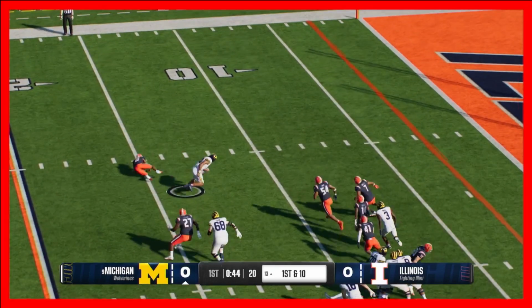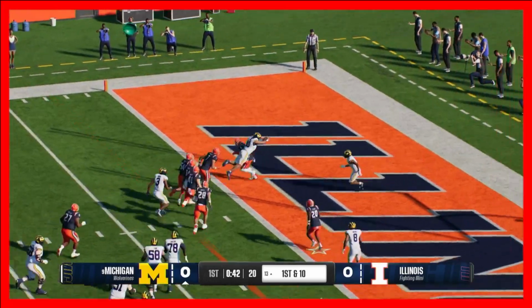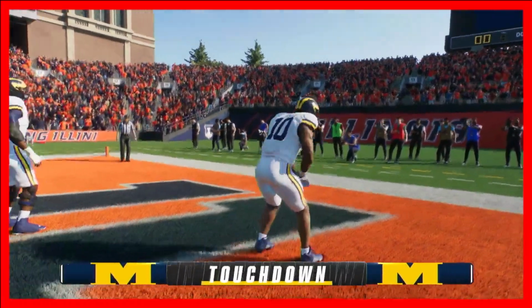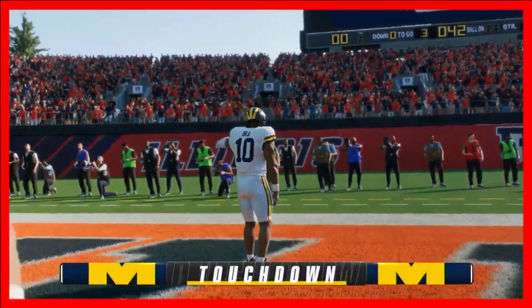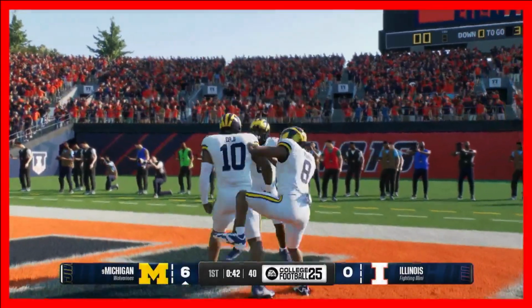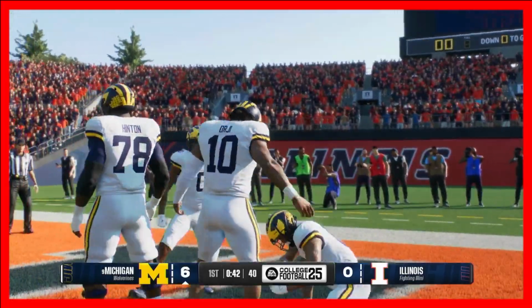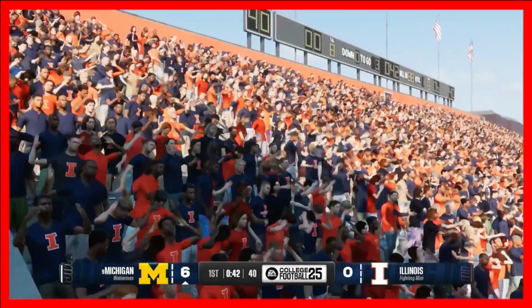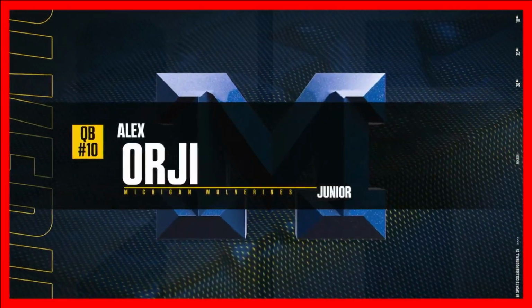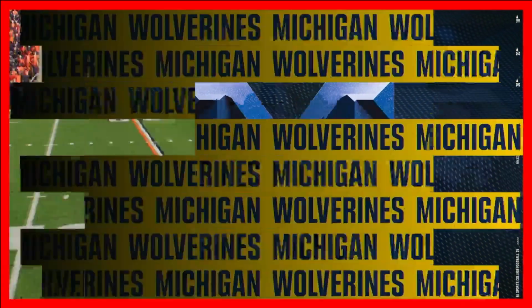He'll keep it himself. Got some room headed to the goal line. And he waltzes in for the score. Touchdown, Wolverine! It's what makes this offense so hard to stop. When you've got an athletic quarterback, you've got to worry about him in the running game. And there on the option, he makes the right decision, keeping it, and he caps off the opening drive of the game with a TD.